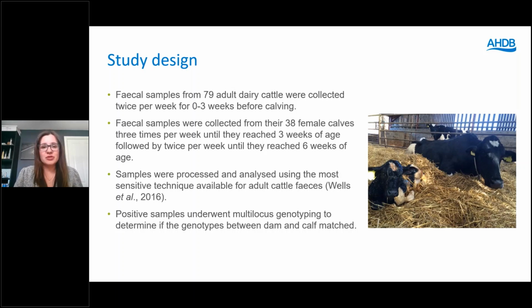The fecal samples were then collected from any of the female calves, as those were the ones which were kept on farm, and they were collected 3 times a week until they reached 3 weeks of age. This was then followed by twice per week until they reached 6 weeks of age. The reason for this is because young calves tend to show clinical signs of Cryptosporidium in those first couple of weeks of life. The samples were processed using the most sensitive technique available for adult cattle, and then also the previously published technique used for calves as well.